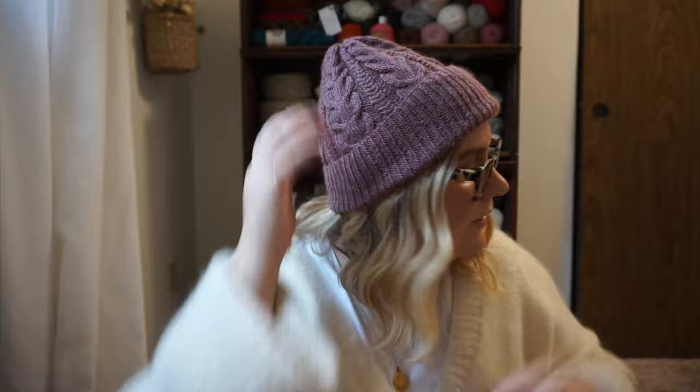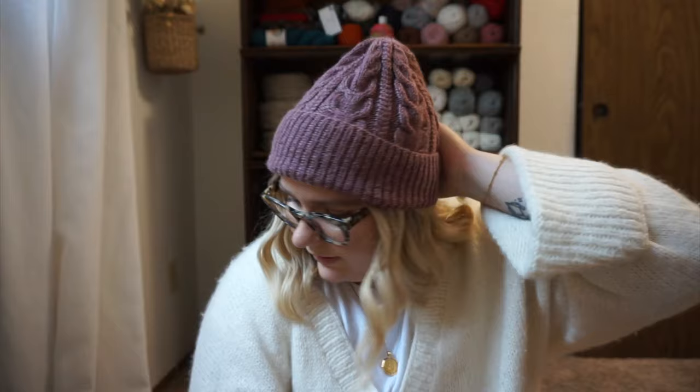Super comfortable beanie. I have a really big head and this fits nicely, and I don't feel like it makes my head look even bigger, so that's a plus. And I just love the cables of it, and I would make one again. I think a really green one, a dark green would be really pretty, or maybe tan. I want to get back into making beanies.